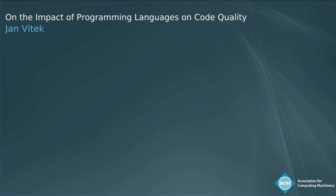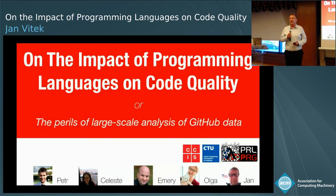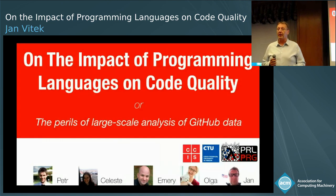So, yes, what we're going to be talking about is how difficult it is to analyze GitHub data. But let's just set up the problem. Let's just imagine that you work in some company and you have to pick a programming language. What language shall you pick? And what are the impacts of such a choice?